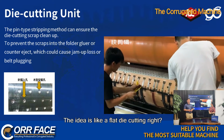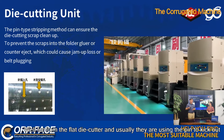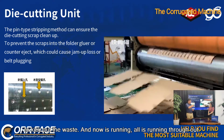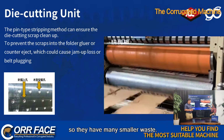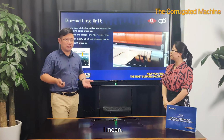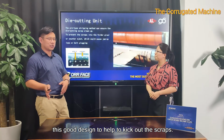Yeah. Well, the idea is like a flatbed die cut, right? Yeah, from the flatbed die cut, usually they are using the pin to kick out the scraps. Yes, but flatbed is flat. Yes. But rotary, we need a special design to kick out the waste. Now it's running. Oh, it's 1 in 3 out. Yeah, this is 1 sheet 3 out, and it's for a pizza box. So they have many smaller waste, and we also have the holes for the hot air to get out. So this is very interesting for me. I mean, for the FFG, very seldom do we see a rotary die cut with this good design to help kick out the scraps. Yes.